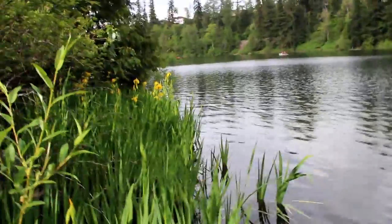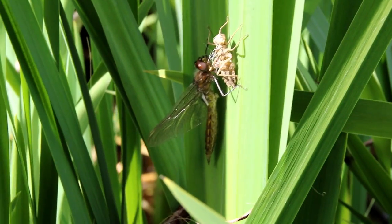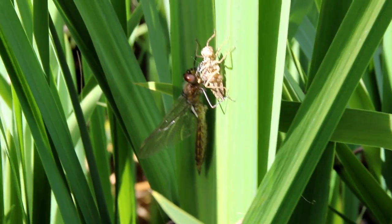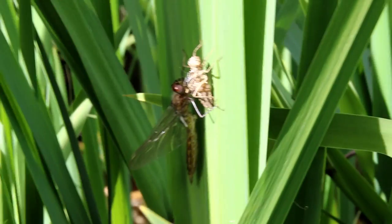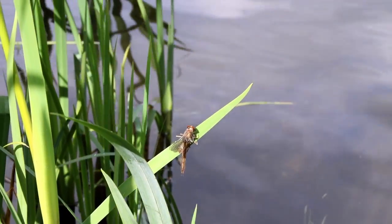The dragonfly, it's still there. And I found another one right here. Look at that. Oh, I can't focus it. There we go. Another dragonfly nymph. Or, well, it's a dragonfly that hatched out. It's right next to the other one that we had recorded before. Cool.